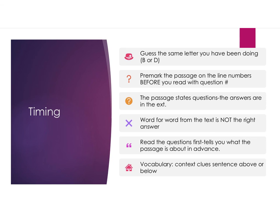It may be close, but it's not answering the question. Okay? The answer is in the middle, and it is paraphrased from what the passage says. Okay? And they do that on multiple questions. So if it is word for word from the passage, cross it out 100% of the time. It is the wrong answer.